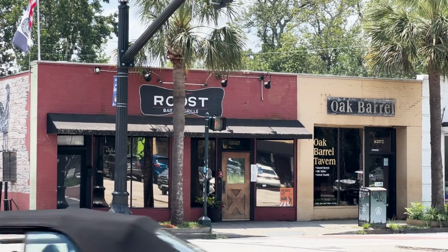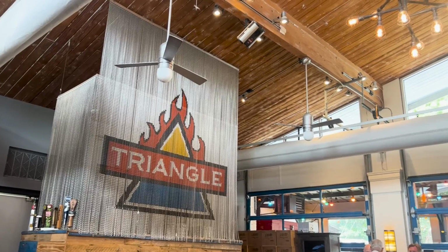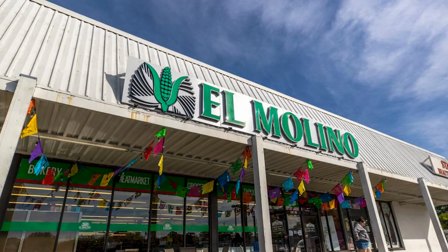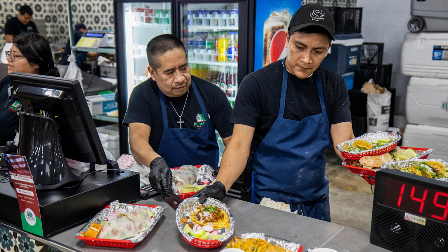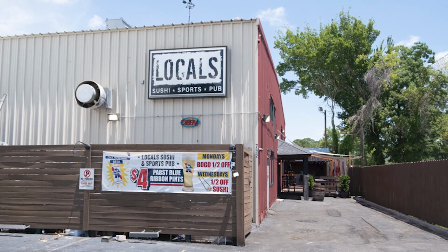West Ashley is home to a number of amazing restaurants with all kinds of cuisines. Some of our favorites are Triangle Char and Bar in Avondale, Nerleth Indian Restaurant, El Molino, which is the Mexican supermarket I mentioned with the best tacos and food around, Asian Grill by West Ashley Circle, and Locals, which is a sushi and sports pub. But there are many more to try.